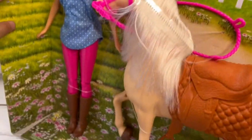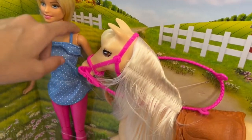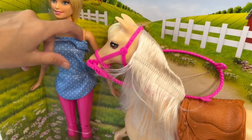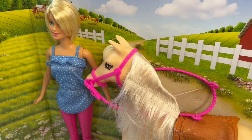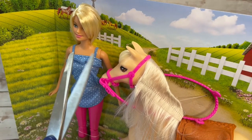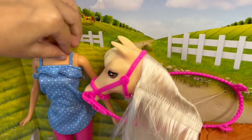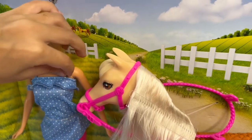Ooh, that was a good one. That is actually absolutely a good one. I need scissors for this. So guys, I got the scissors. Okay, I'm careful not to cut the hair.